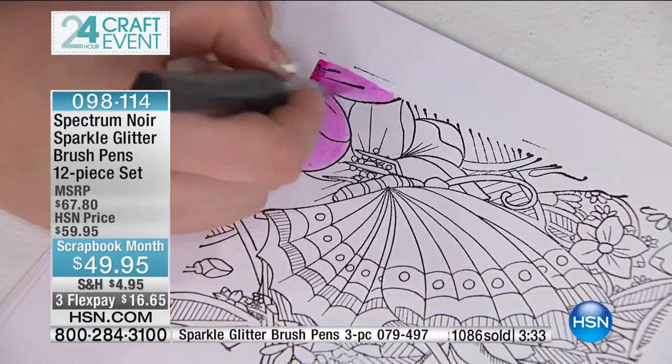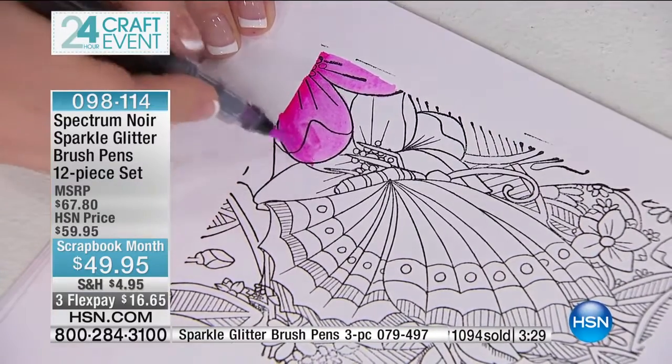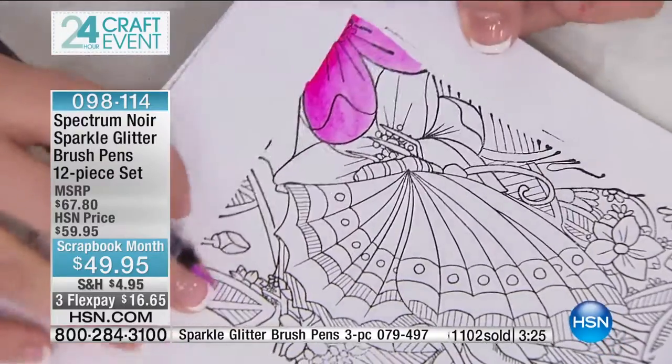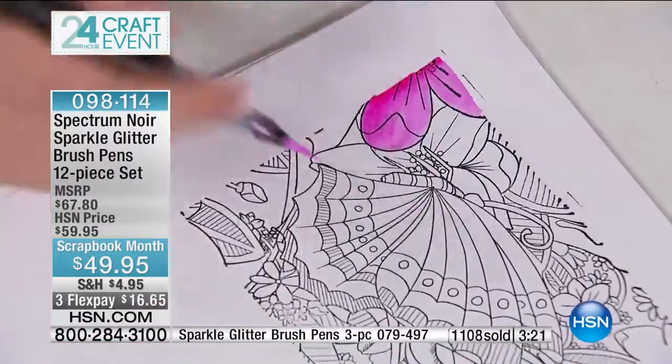Every time I brought these they've sold out, and I think it's because anyone who understands colouring understands the kind of intensity. Look at the blend that we've got on there. Look at the sparkle, and watch the sparkle really intensify as we go on.